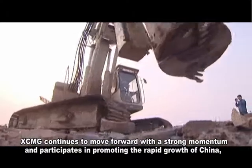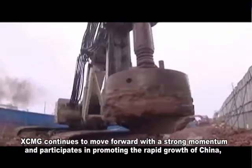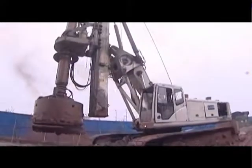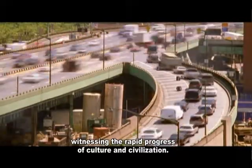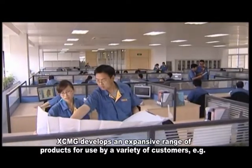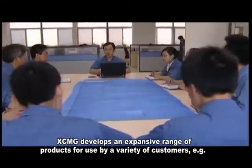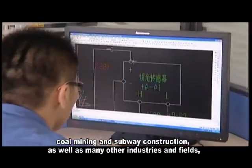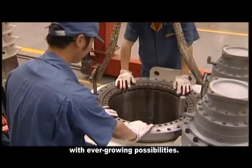XCMG continues to move forward with a strong momentum and participates in promoting the rapid growth of China, witnessing the rapid progress of culture and civilization. XCMG develops an expansive range of products for use by a variety of customers, e.g. coal mining and subway construction, as well as many other industrial fields with ever-growing possibilities.